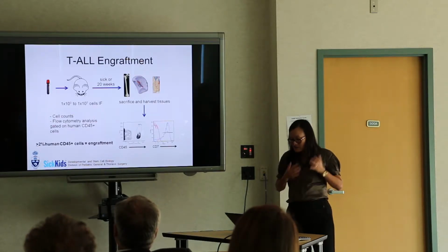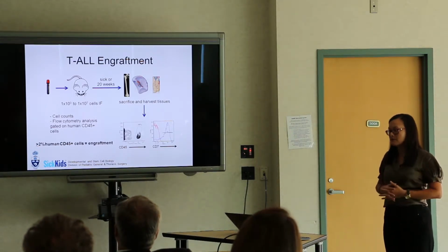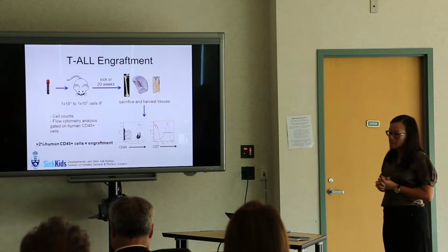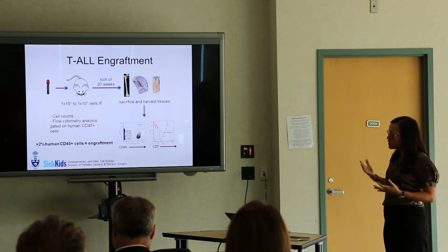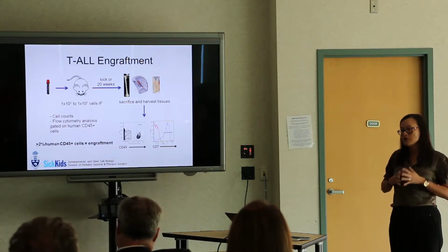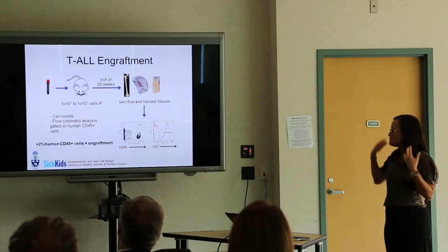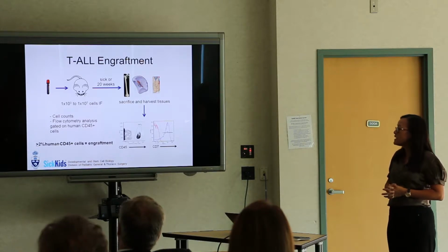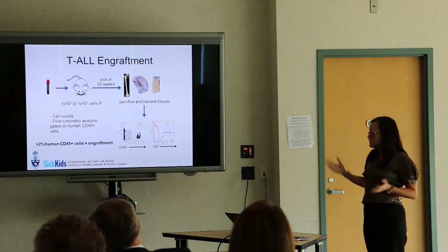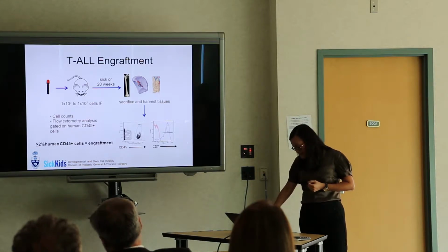So when we wanted to assay the biology and study the biology of these human T-lymphoblastic leukemias, we would take one of our patient samples, we would inject a certain quantity, the range of which is usually 3 to 4 log folds, so that we can actually look at the frequency of the leukemia-initiating cell, and then we would harvest the organs of interest, and then we would look for readouts of the response or recover the cells for our other functional studies.